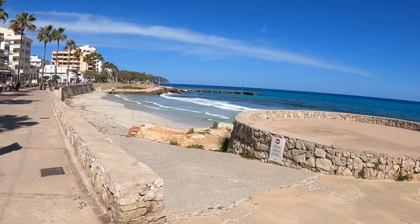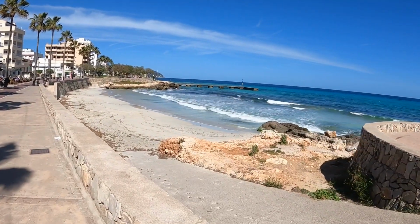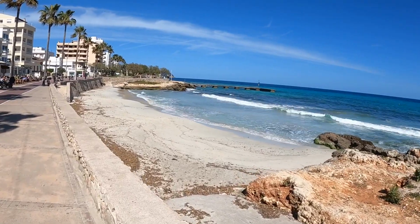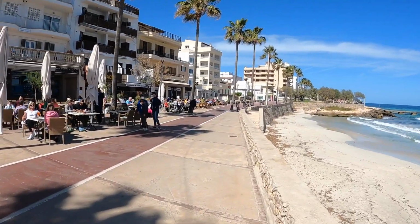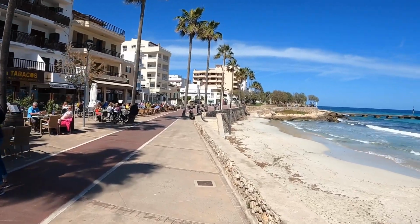And then you've got this other little cove just here, this other little beach, which is connected in some ways to the other one, but it's its own little beach, if you know what I mean. And another cafe open just here as well. It's nice to see so many people out and about enjoying themselves. Slowly getting back to normal, isn't it?